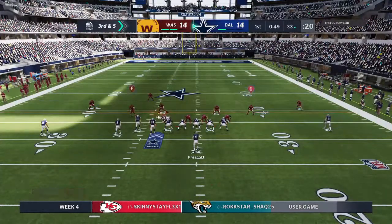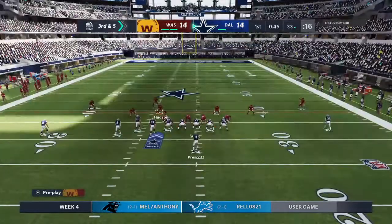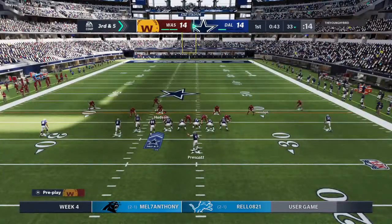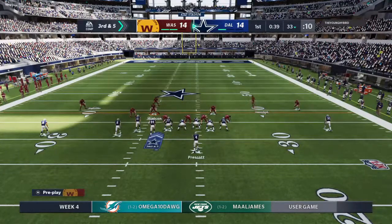56 to Mike. Here go 46. Right here. 56. Mike, 56. Right there. 56. Watch the slant. Mike's 56. Mike's 56.